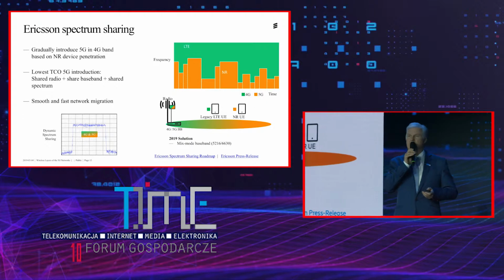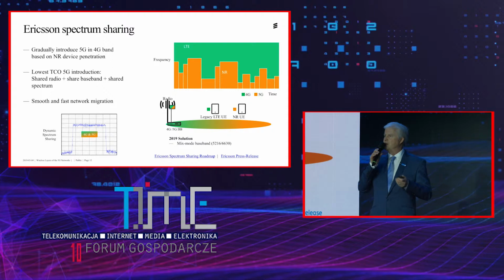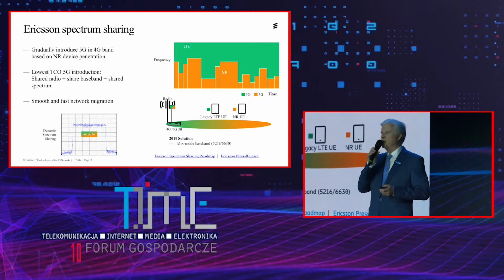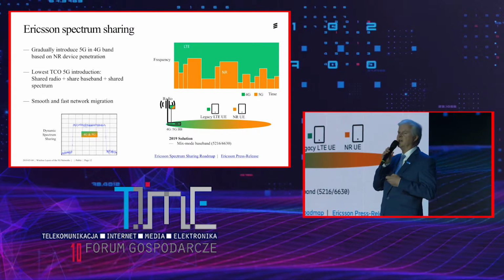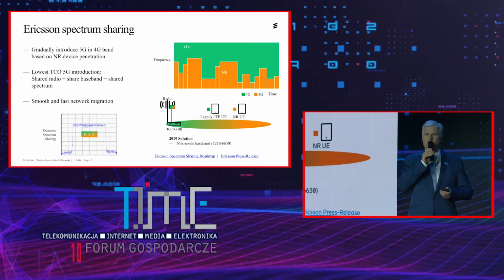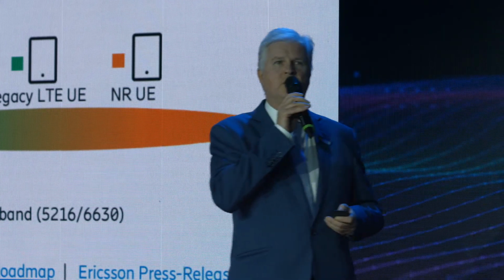This stole the show at Mobile World Congress. It's Ericsson's spectrum sharing. In the past, with 2G, 3G, and 4G, you had to reserve different frequency bands. There could be a waste of resources if they were not being used. But 4G and 5G technology is very similar, so with some smart work in this radio scheduler, you can actually put 4G and 5G together on the same band. And that's why it's called spectrum sharing. You don't need to allocate for 4G or 5G. You can actually have both working on the same band, extremely efficient.